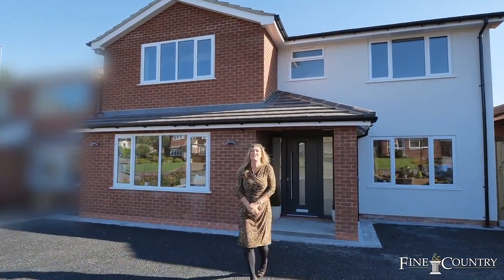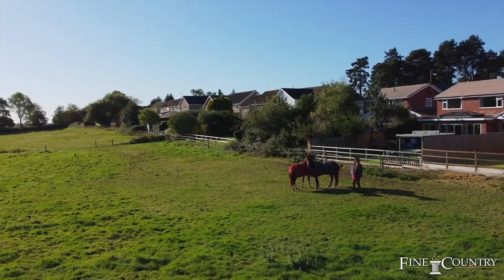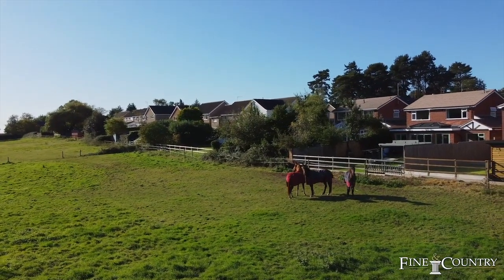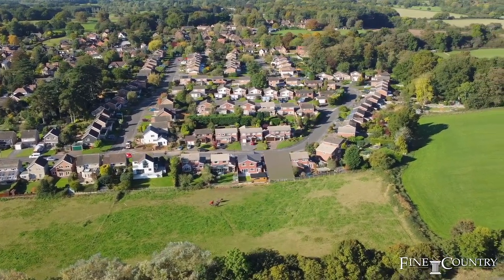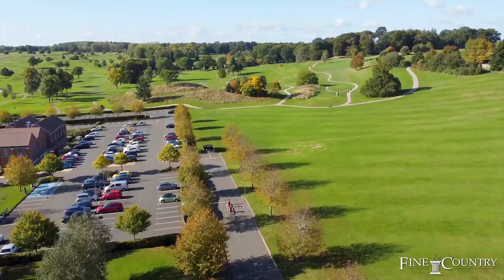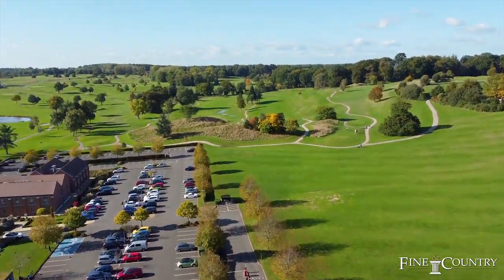Today I am at 22 The Hamlet in the sought-after village of Leek Wootton between Warwick and Kenilworth. Close to the property is the Warwick Parkway station with direct trains to London and the fantastic Warwickshire and Country Golf Club, which is just less than a mile away.